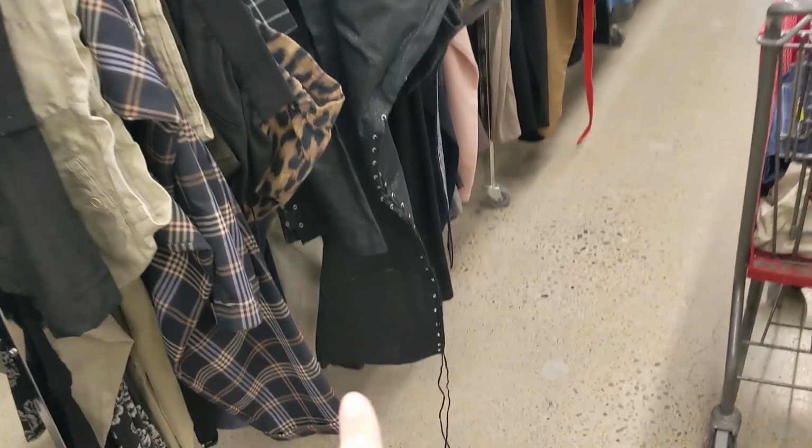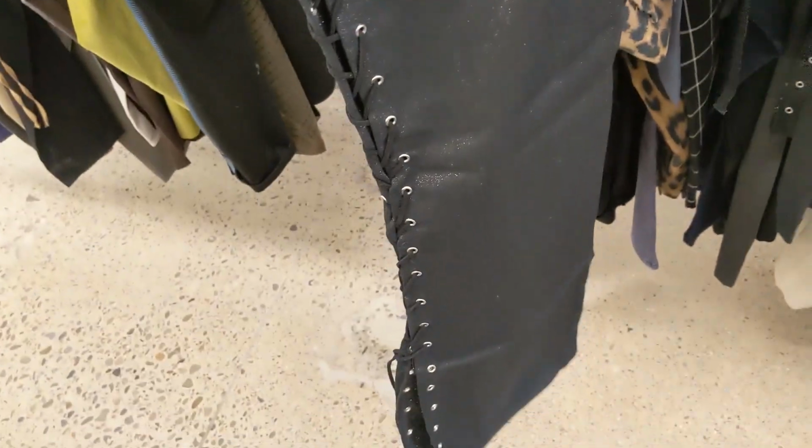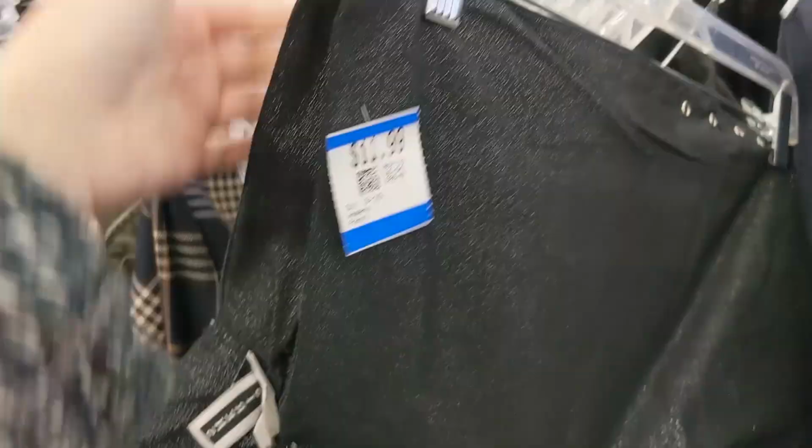Let's go to the women's denim and then we'll have all the denim done. I was on my way to the women's jeans. And do you see what I see? What is this? Sirens, made in USA. Oh my god, these are crazy.